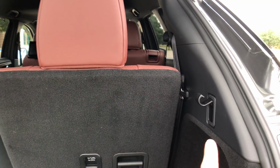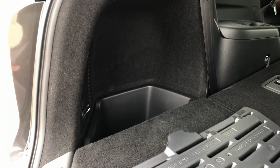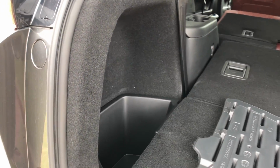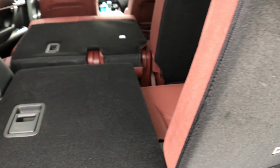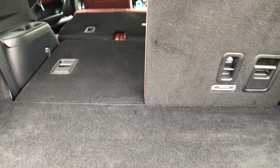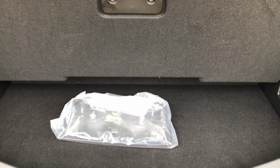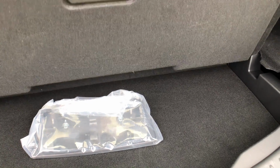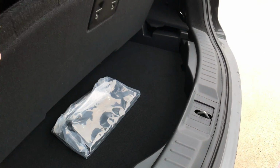But you do get a hook over there, another hook over there, a tie down on both sides just like that one, and both of those little side cubbies on that side and on the other side will move up out of the way. So you've got quite a bit of usable storage with that. And then right here, we can even lift this thing up and reveal some more underfloor storage there, and you can actually take this thing out if you really need to. And then right below that, we do actually have a spare tire.